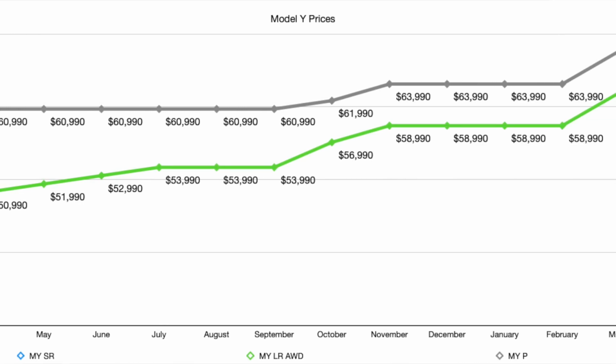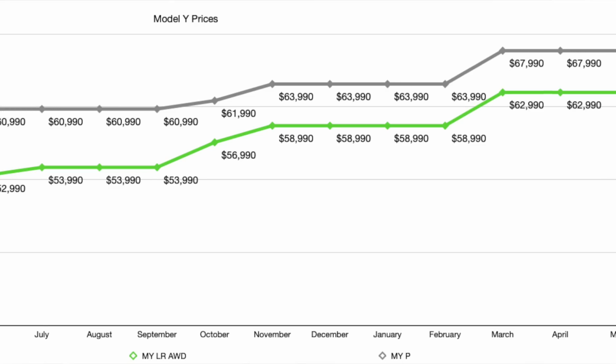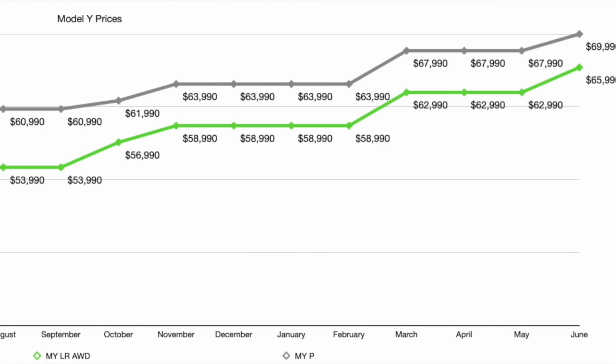And here we are in June. Our last increase was back in April. That was number 3. This is number 4. Now, this one's a little bit weird because we have some very sporadic price changes, but all Tesla models are impacted. So there is a price change for the Model 3, the Model Y, the S, and the X.